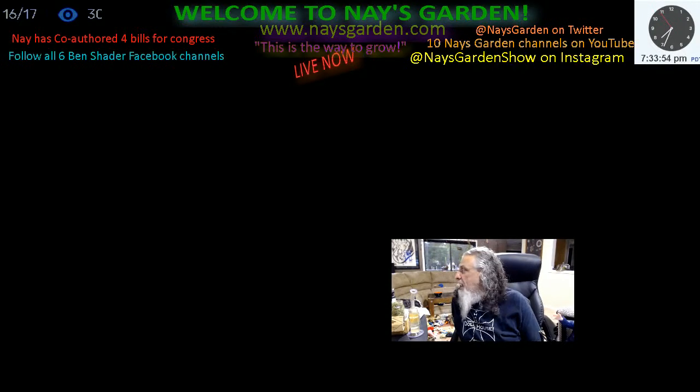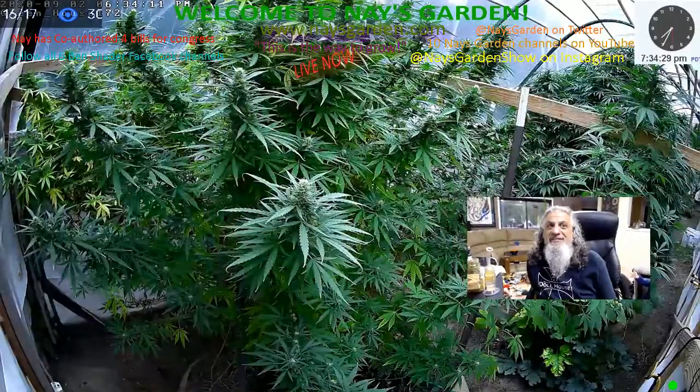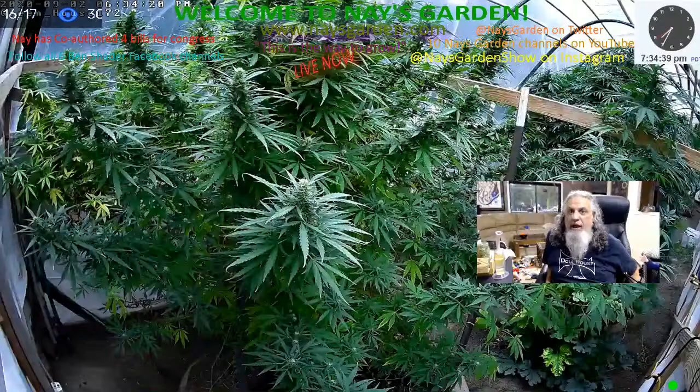I'm trying to put the camera all the way down, but it's responding really slow. Okay, I think that's as low as it goes. So I'll show you the ground. So you see where the ground is, and understand that those tops are at the 11-foot mark, and I'm only 5'9".